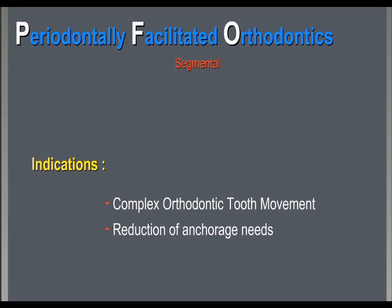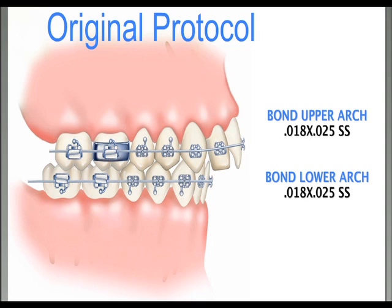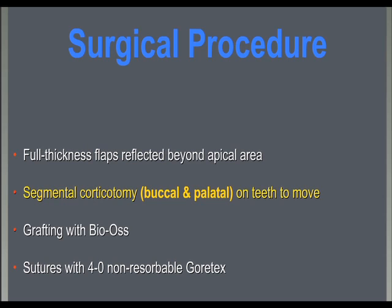We have tried this in complex orthodontic tooth movements, where we want to reduce anchorage needs. And the first attempt many years ago in which we used PFO was in upper molar distalizations in adult patients, class 2 borderline cases where surgery was not accepted and also extractions were not accepted by the patients. And being adult patients, little or no cooperation was expected.